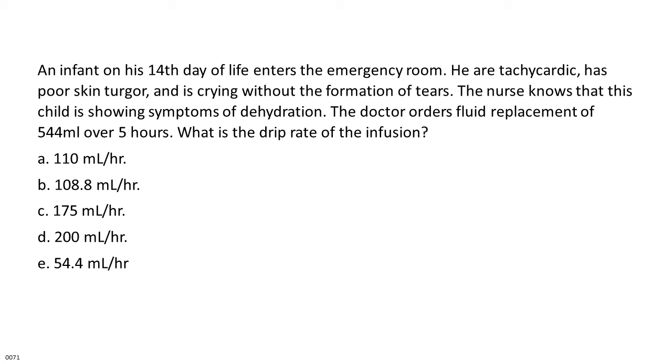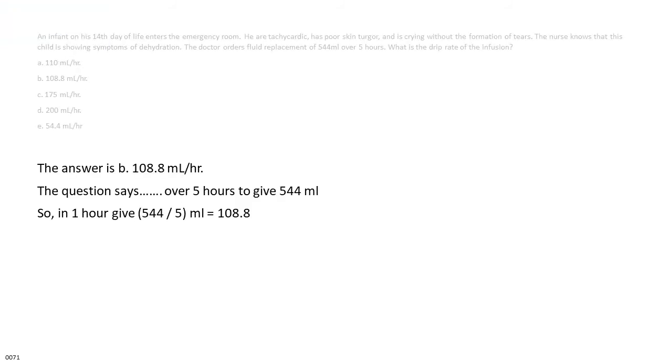A. 110 milliliters per hour. B. 108.8 milliliters per hour. C. 175 milliliters per hour. D. 200 milliliters per hour. E. 54.4 milliliters per hour. The answer is B. 108.8 milliliters per hour. The question says to give 544 milliliters over 5 hours. So, in 1 hour give 544 over 5 milliliters, equals 108.8.